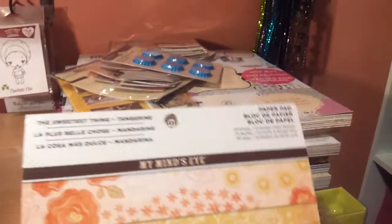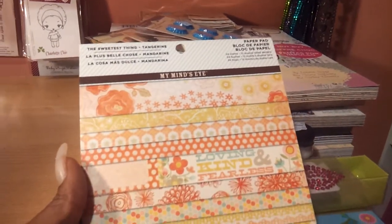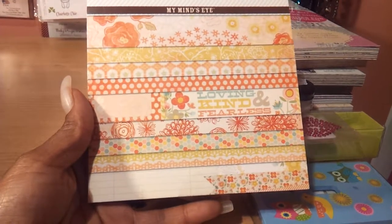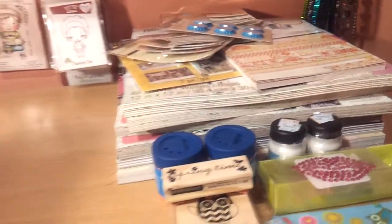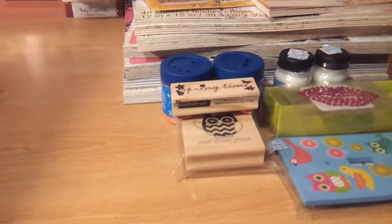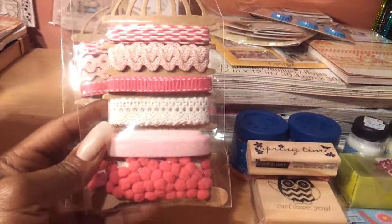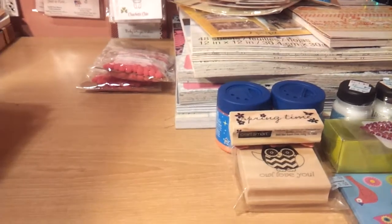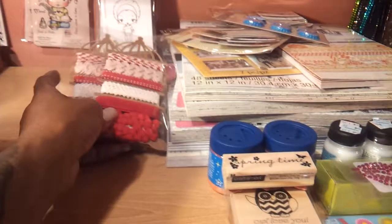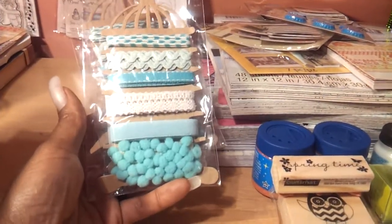And I also got this My Mind's Eye The Sweetest Thing Tangerine. But that was really cute. I don't have very many papers with orange. I thought that was really cute to add to my stash. And then I picked up some of these trim. This is really cute. I got two in pink, two of them in red, and two in this teal color.